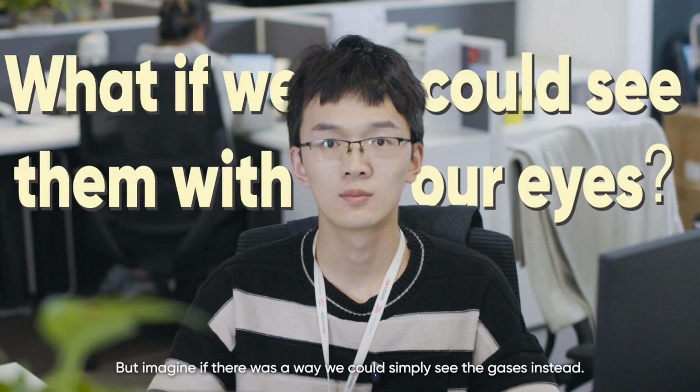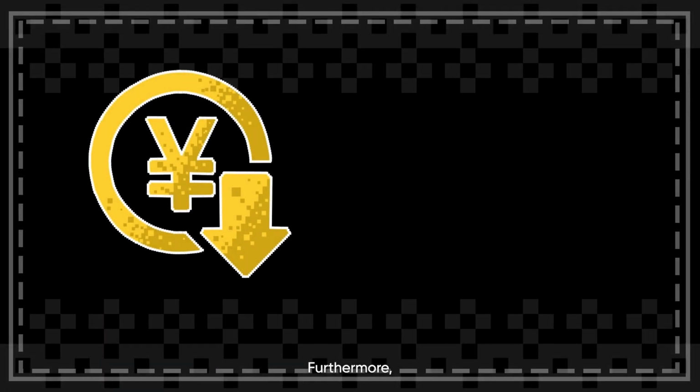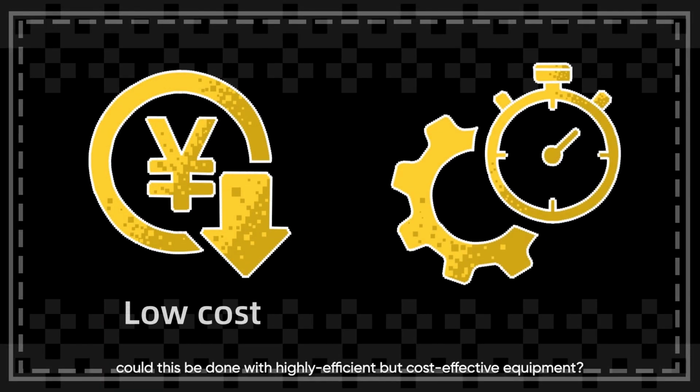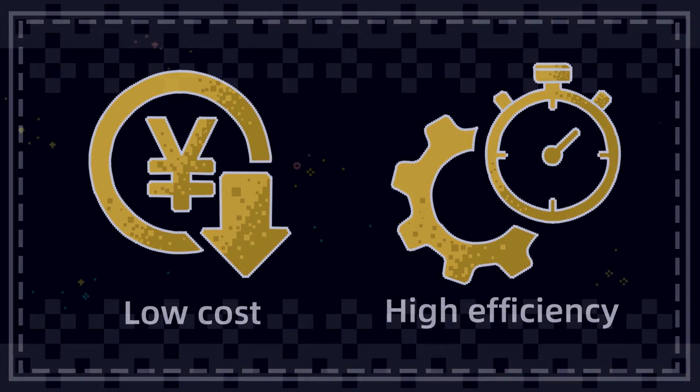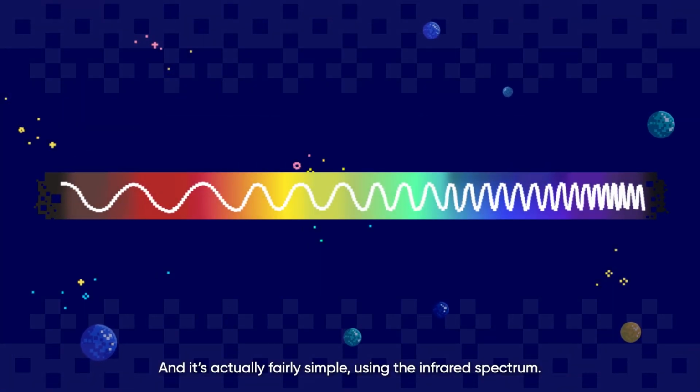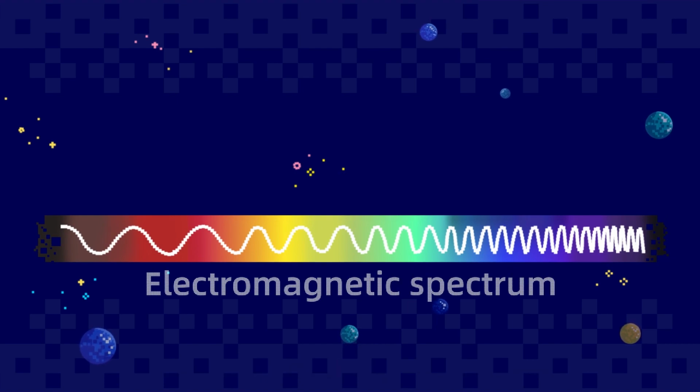But imagine if there was a way we could simply see the gases instead. Furthermore, could this be done with highly efficient but cost-effective equipment? The answer is yes, and it's actually fairly simple using the infrared spectrum.